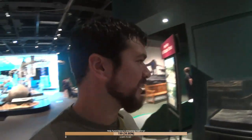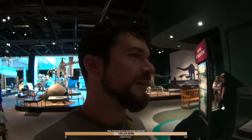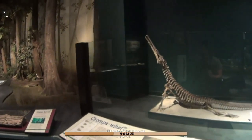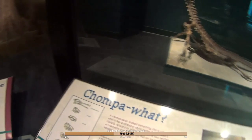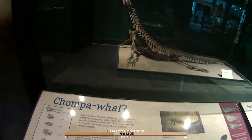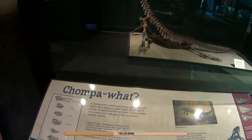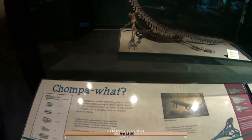So we're going to go forward in time until just after the extinction of the dinosaurs, about 60 million years ago. About 5 or 6 million years after the extinction. We've got critters like these, Champsosaurs. These are such funny guys. I've talked about these guys before on stream. Champa what? Champsosaur. I like this placard here. A champsosaur looks something like a crocodile. And it has a dinosaur-style name, but it wasn't closely related to either of them. It was neither a crocodile nor a dinosaur, but an ancient aquatic reptile.